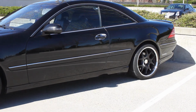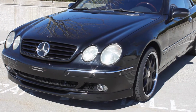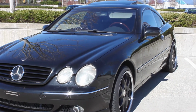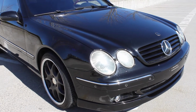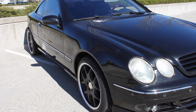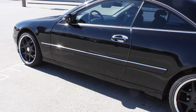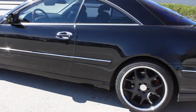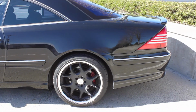It's been almost 4 years, and when I bought it, everything seemed to be fine. But as time went on, little things started breaking down or stopped working. So I'll give you a list of things that stopped working. I have a list here, so excuse me while I consult my list. The front turning signal, driver's side, works 50% of the time.